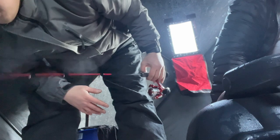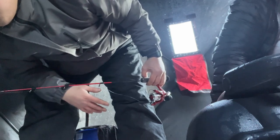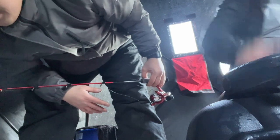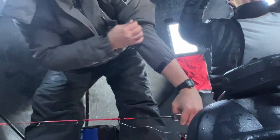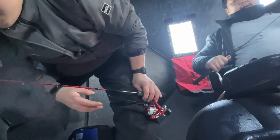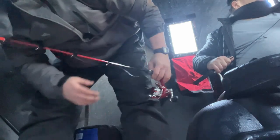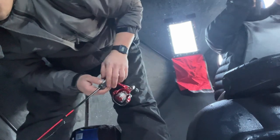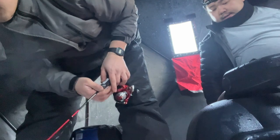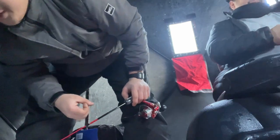Oop, they're right there. Get it. Ooh, he almost took it. Got it? Oh, no. Came off. I'm using the orange one, guys. Damn, I think I'm going to go back to trout magnet. Yeah, go back to trout magnet, because those are way too big, I think. It'd be nice to get a big size trout, but we know that's not going to happen.